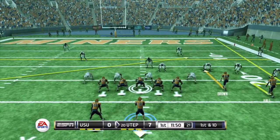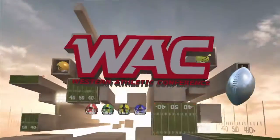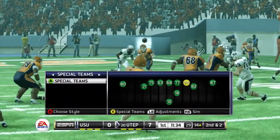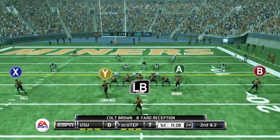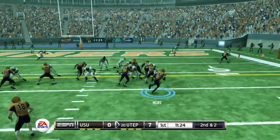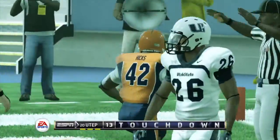Texas El Paso is up 7. Catches it. He's hit and taken down. Second and 2 yards to go. Ball on the 14. They'll run it. Touchdown, UTEP. He got the handoff and knew exactly what to do with it.